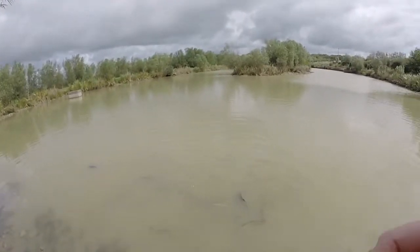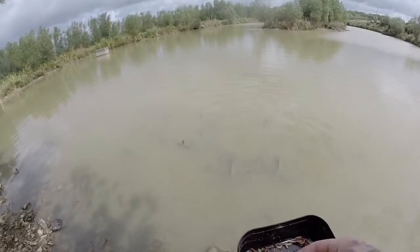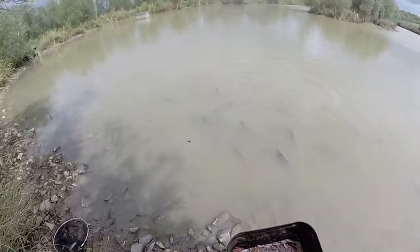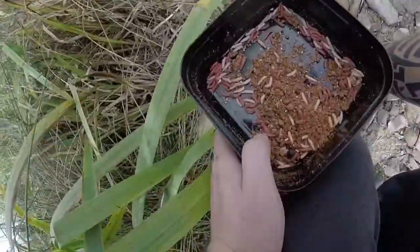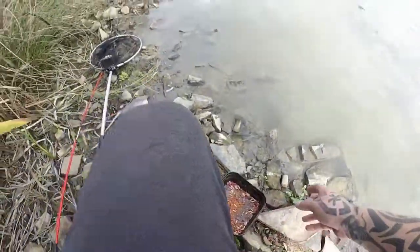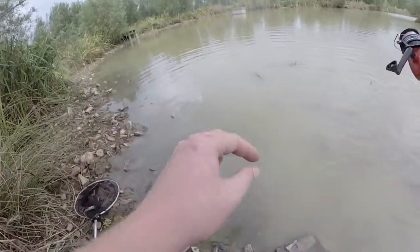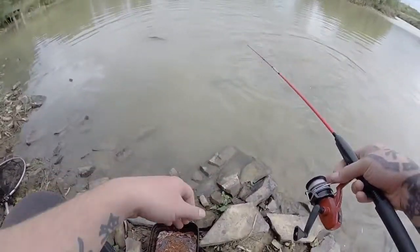There's so many fish down there. I mean, I don't know if you guys can see this properly. I know I'm putting a bit more in just to keep them interested. It's like pre-baiting on another lake. You just keep the bait going in, little and often, and that should keep them interested long enough to grab one. I'm just going to chuck that out there.